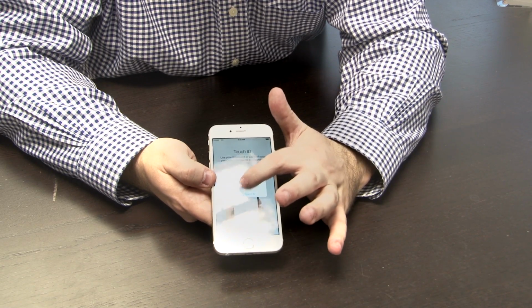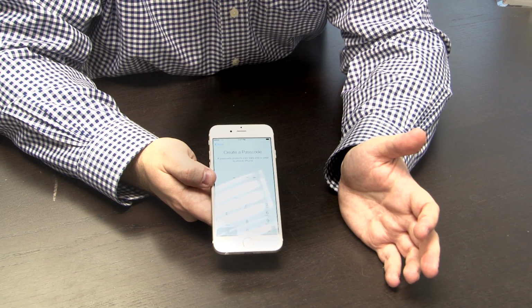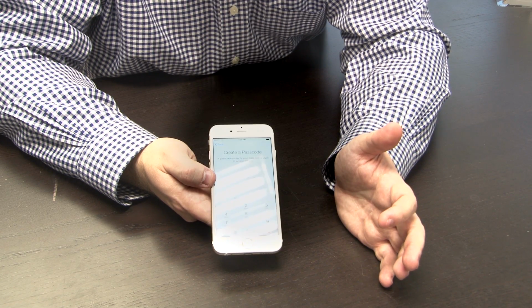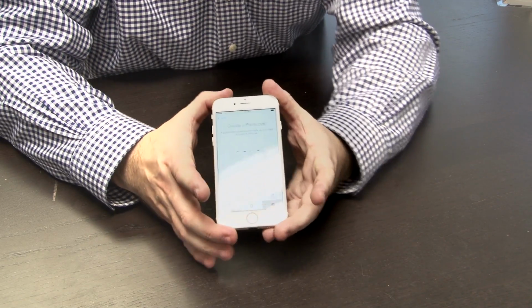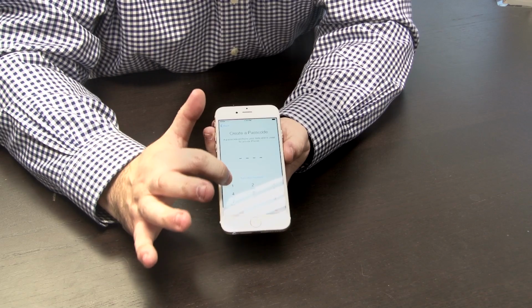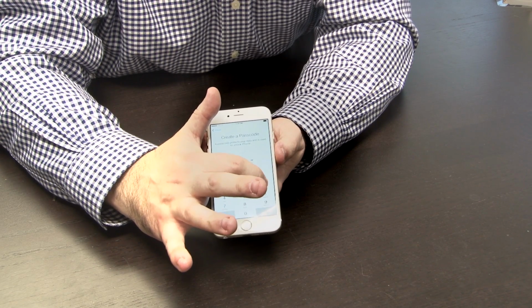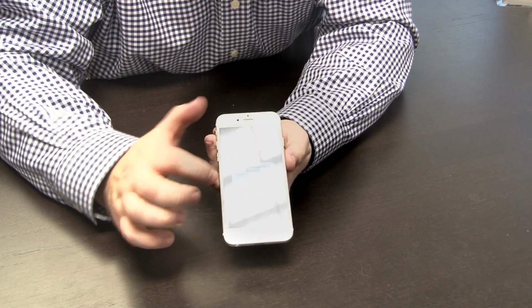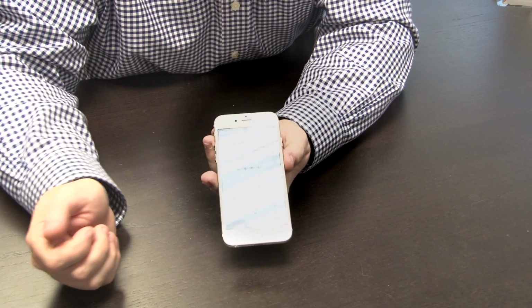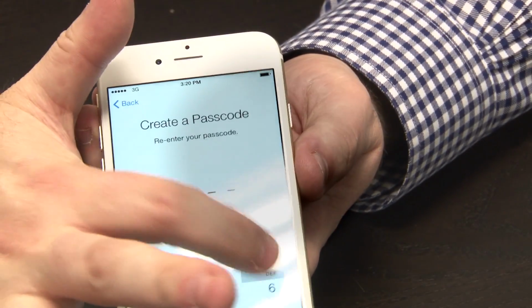Continue. I am going to add a simple password, just because I'm going to be allowing people to play with the phone for a while. 1, 2, 3, 4. This is not a good password. It tells me it's not a good password, but I'm just going to use it anyway temporarily. 1, 2, 3, 4.